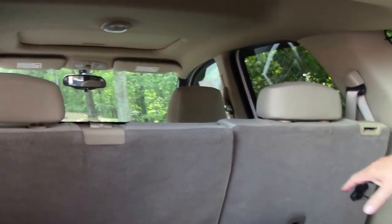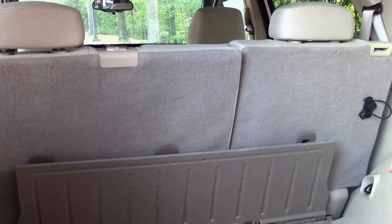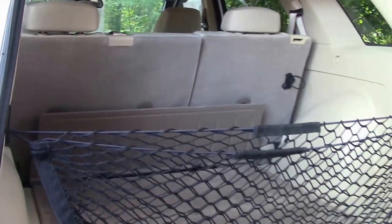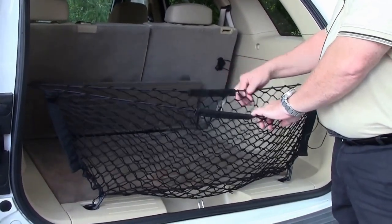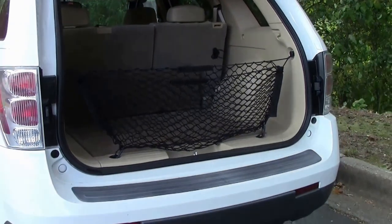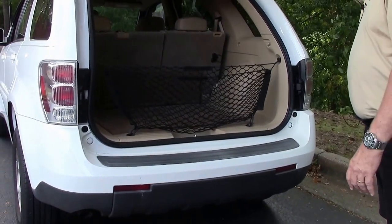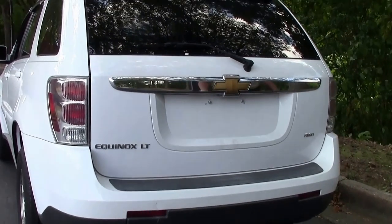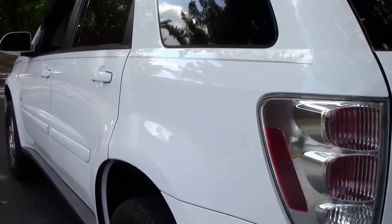The second seat does go down. Here are the latches to fold it down, and with that, this portion will fall down to just protect. In turn, you have a cargo net, so if you want to put groceries or anything small in here, definitely you can. Has a step to get up on the top itself. Close it. It's not an automatic, it's manual. But as you can see, it's just an ease to get in. And again, I stress the fact this is an all-wheel drive Equinox.